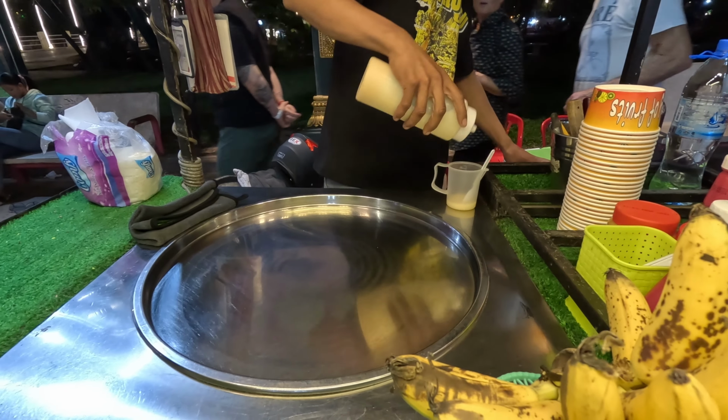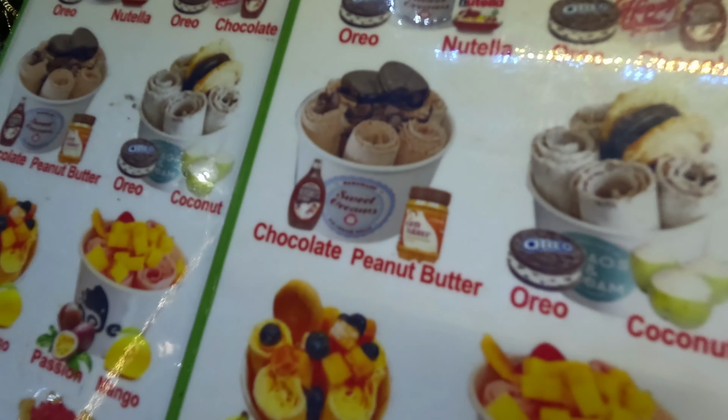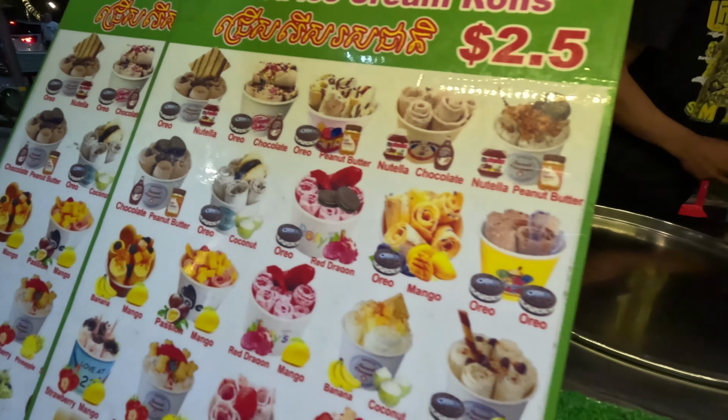I'm gonna grab some ice cream. I've been wanting to try these ice cream rolls since we got to Siem Reap, pretty much because I've been seeing them everywhere. And now there's a street cart of food right here with the ice cream rolls, so we're gonna hit it up and see what they taste like. Nice. So we've ordered chocolate peanut butter and we're gonna share it.